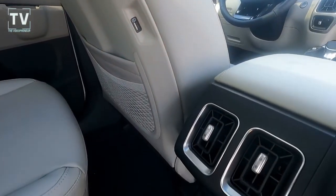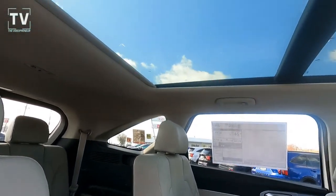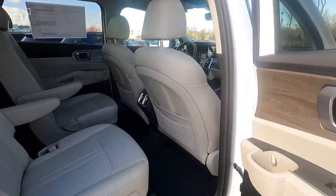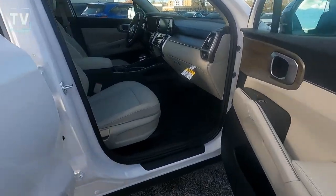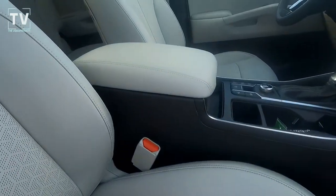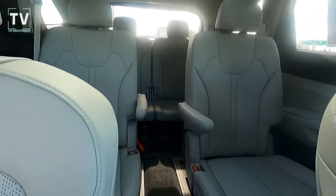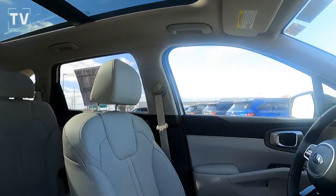These are on the front driver and passenger seat for the second row. And then we have a power panoramic moonroof, with a power sunshade. We'll show that in function here in a bit. You can see the manual passenger seat, and then the driver's seat is a power driver's seat. Great shot of the back of the vehicle with the captain's chairs and the panoramic moonroof.